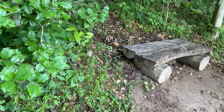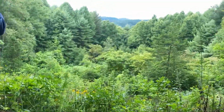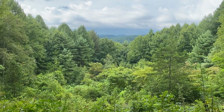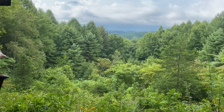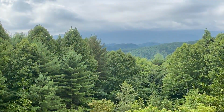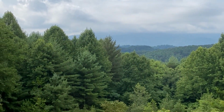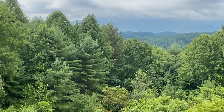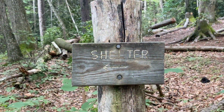Walking along, suddenly come across a bench. How can you turn down a bench? And that's the view from the bench. I think there's a mountain up there, covered by those clouds. You can kind of see it disappearing up there. I don't know which ones those are, but nice.